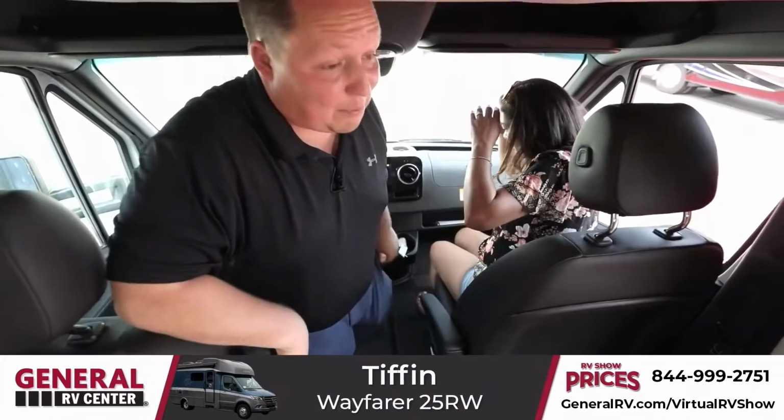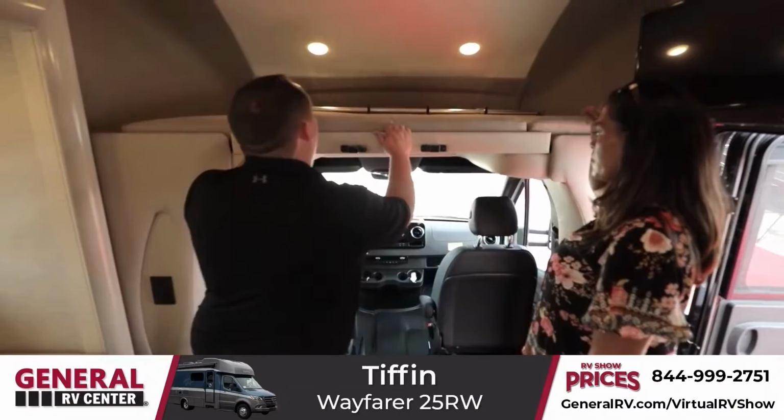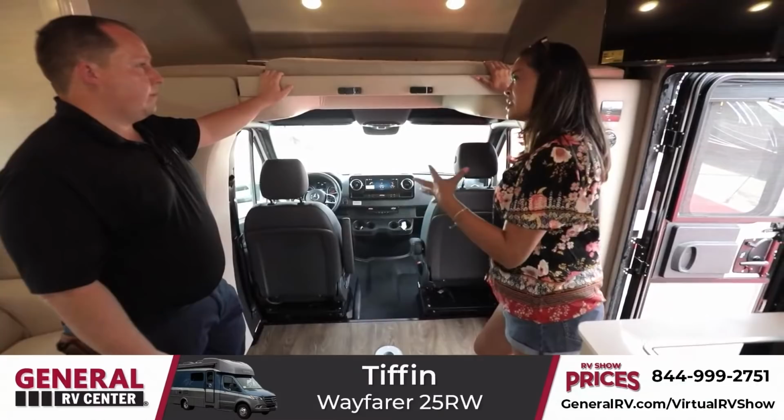Feature. Absolutely. Now, because this is a Class C, you do have the bunk over the cab, even though it's a smaller one, and it is so nice. It holds 250 pounds, and it's good for that occasional guest. And Matt, I gotta say, do you know what goes there? A table goes there. Yeah, and that's incredible because you don't really see that on motorhomes this small. Not this small, 100% right.